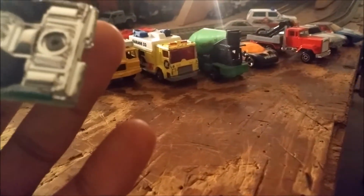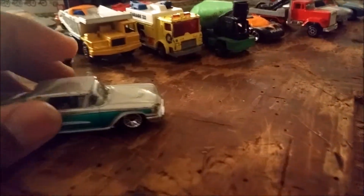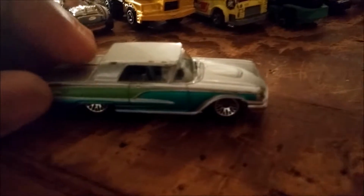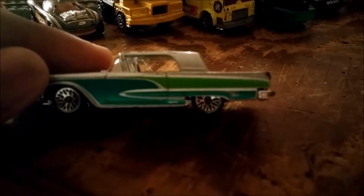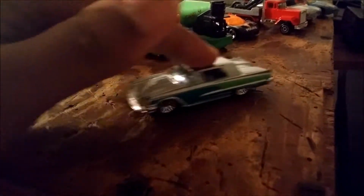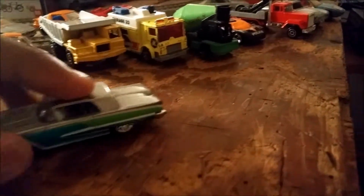And then we have a Thunderbird. This is a '68 Thunderbird. I chose this casting because of the color. It's got the two-tone green with the silver, which I thought was really nice. It's a little beat up, but it's okay. It still rolls really good.